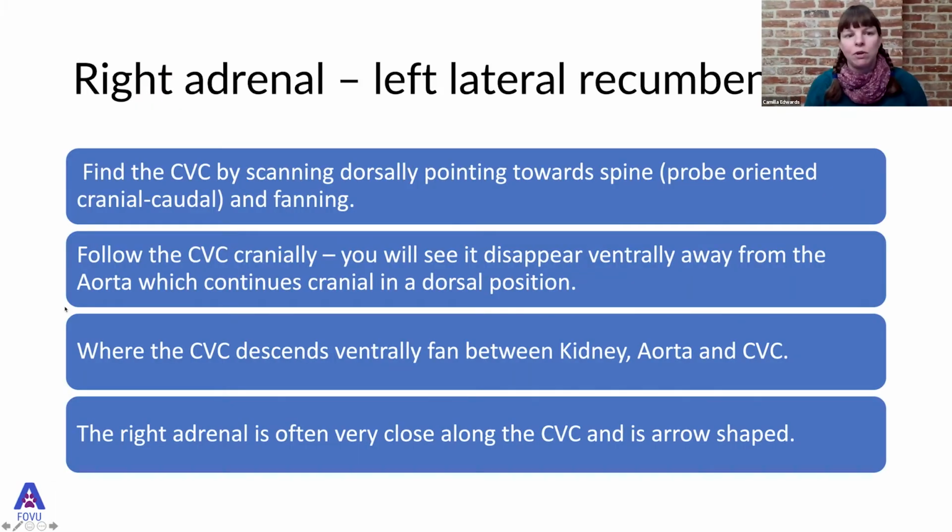So in summary, with the right adrenal gland, we have them in left lateral recumbency. We find the caudal vena cava by scanning dorsally. You point towards the spine and fan in that area, mid-abdomen, to find the caudal vena cava. Then you follow that cranially, and you will see it disappear or move away from the aorta. And it's in that area that you need to start fanning.